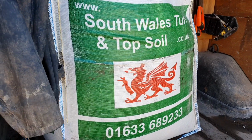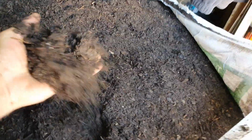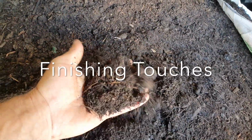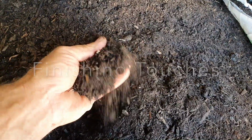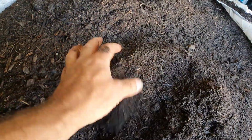This is South Wales turf and topsoil supply, and this is their magic blend, full of nutrients, and your plants are really going to grow into this, so they tell me. So we're using this. You can see it's nice and easy all the way down, nice and fluffy, breaks up.